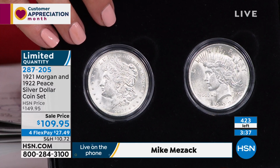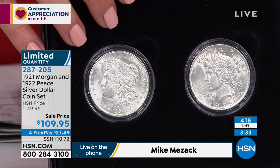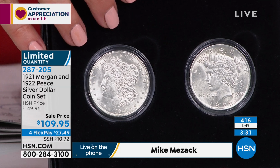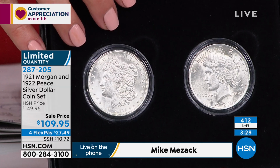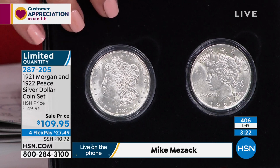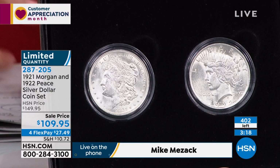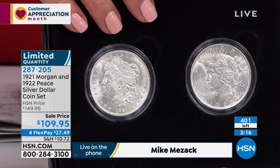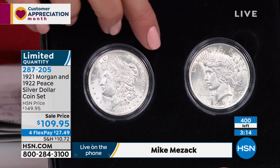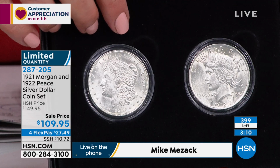It's interesting, one of the things that I collect are what are called pattern coins. And there were several patterns of the Morgan silver dollar before they arrived at this. One of the most famous patterns in American history is the Morgan silver dollar with a different design on the front called the schoolgirl design, where she kind of has a hat on. And it kind of makes her look different or younger, if you will. And that's in my personal collection, a schoolgirl Morgan pattern.